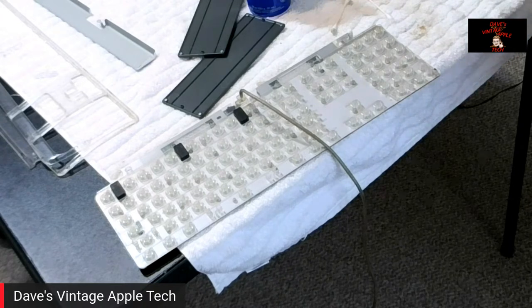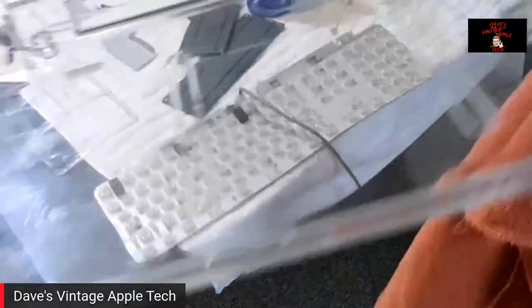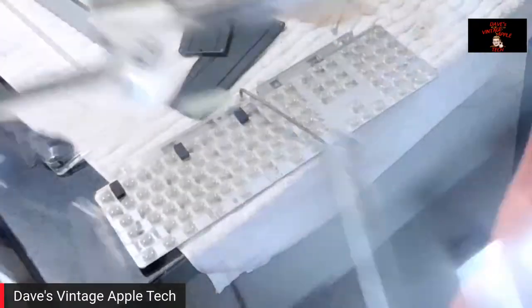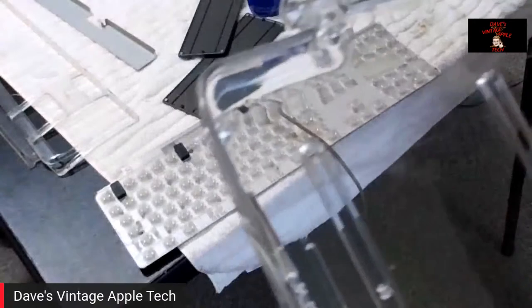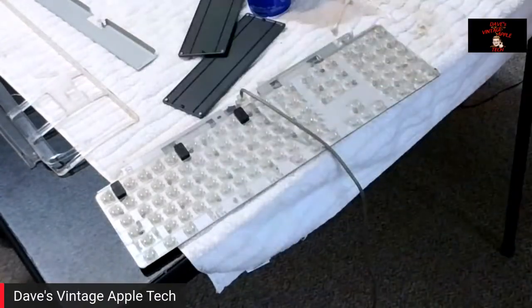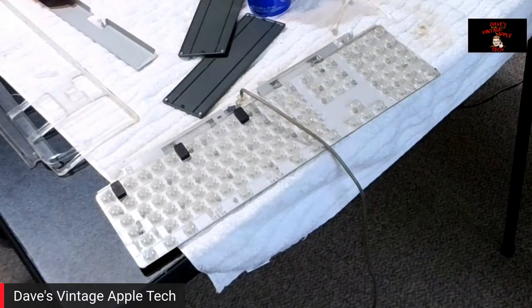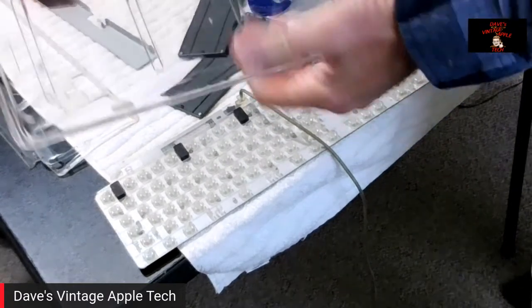Okay, so that is looking much, much better. Looks way cleaner now. There's a few little scratches on it, but we got a lot of brown junk off of it, all that soda out of there. So now what we're going to do is start putting this thing back together slowly.